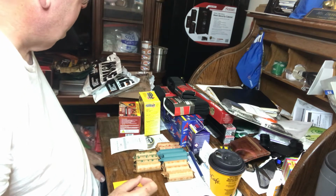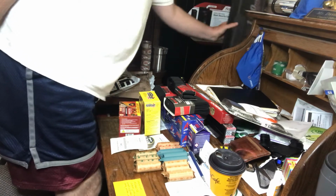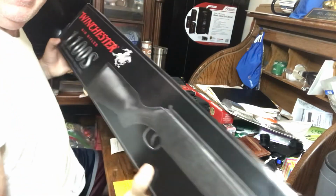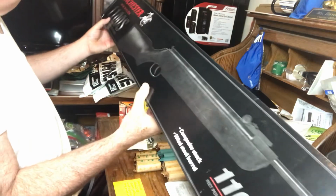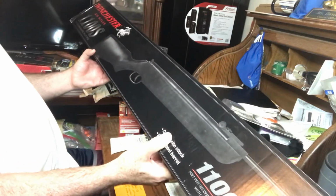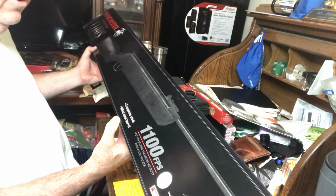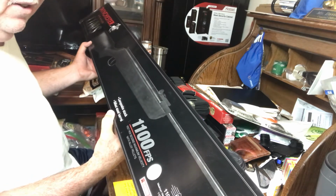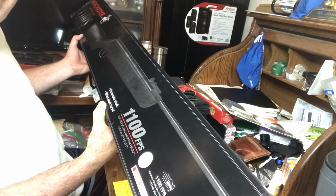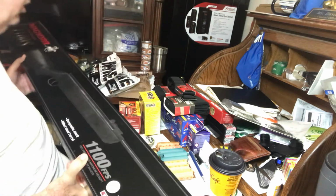To begin with, I want to pull out something I've been saving, and I want to do this as an unbox. Oh, Lord have mercy. This is a Winchester air rifle, 177 caliber break barrel pellet rifle, composite stock, rifled steel barrel, 1100 feet per second maximum velocity with alloy pellets, single pump. Takes 177 caliber pellets.